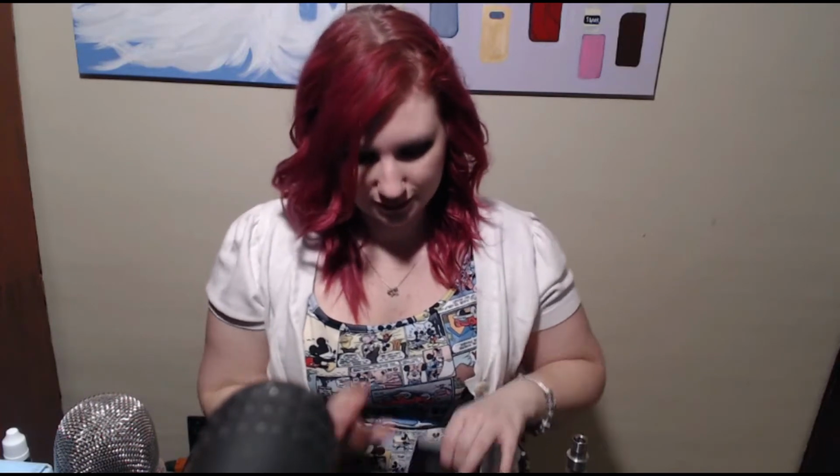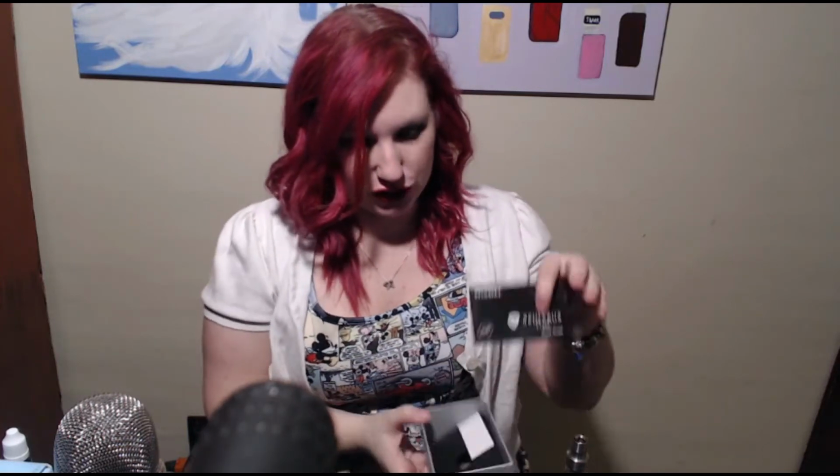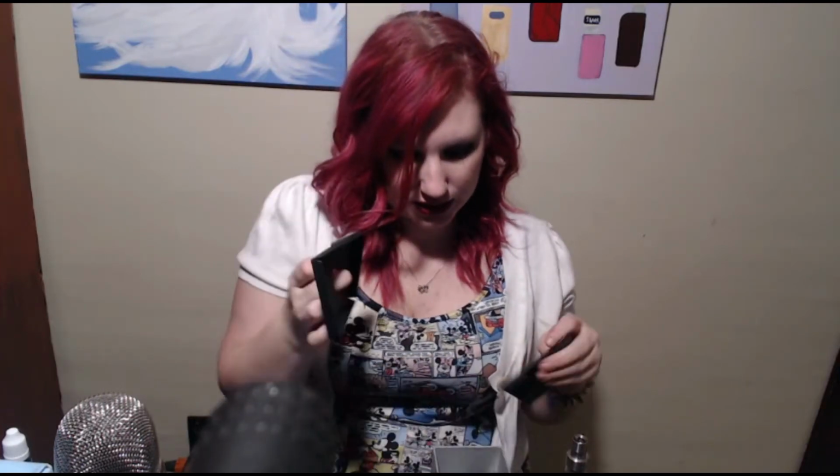Charger. Open the box, you get your instructions. Comes in lots of different languages. Really cool. And it comes with the charger, which I'll probably have to use until I can get a bigger charging port, because right now I only have a 2-port.